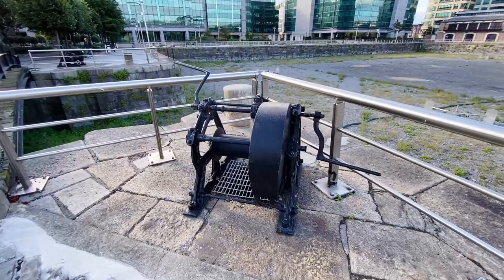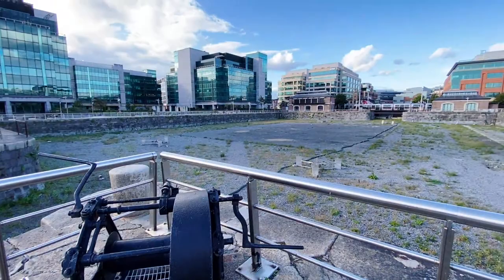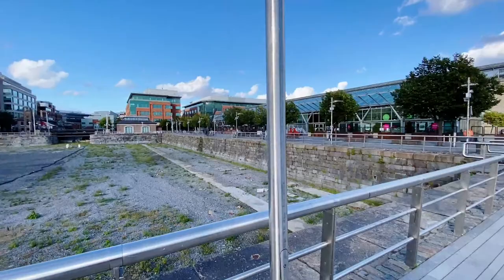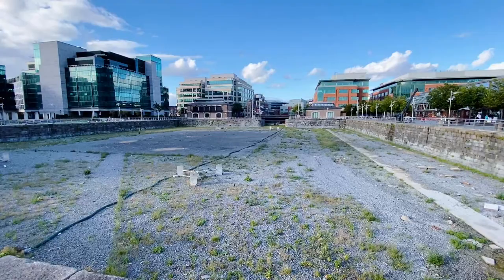On the opposite side, you'll find the old harbor office turned into a pub. Oh, interesting. That is interesting. You can see how high the water is. Yeah, what did this used to be? Does the water actually flow into here? Oh, these are the canals. Right down there.